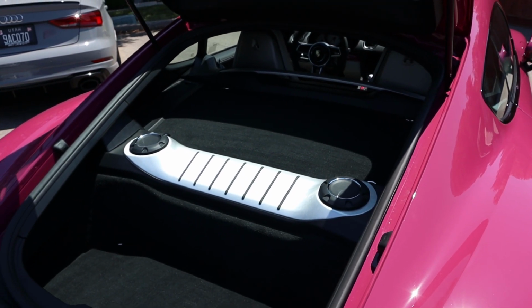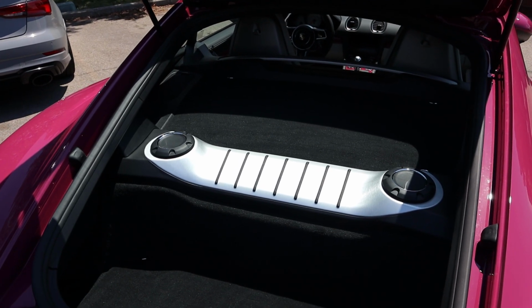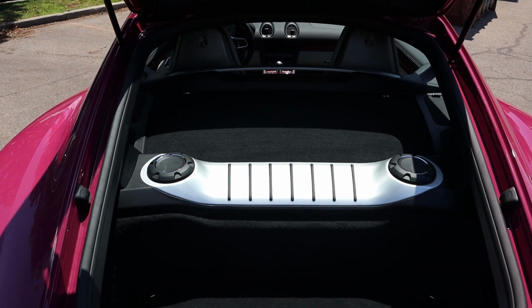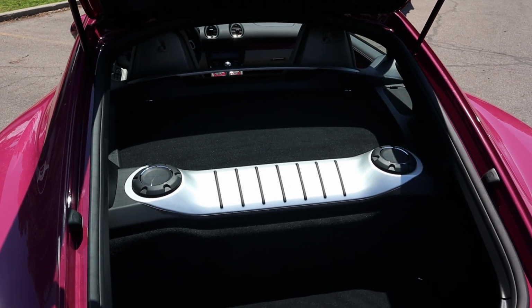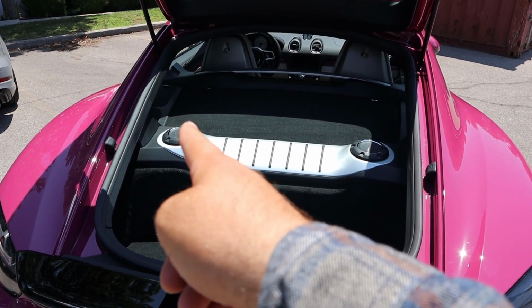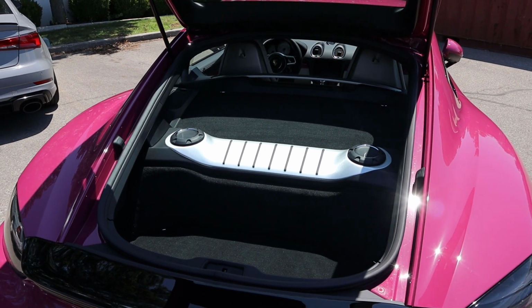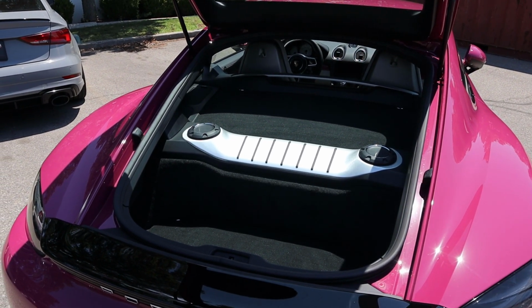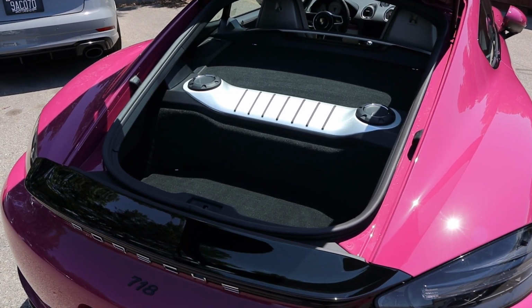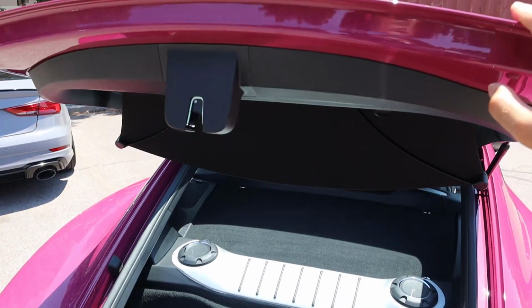Powering this is a turbocharged 2.5 liter flat 4-cylinder that goes through a 6-speed manual. Fuel economy is 19 around town and 24 on the highway, with power outputs being 350 horsepower and 309 pound-feet of torque. And remember, that's Porsche horsepower. Now the reason I wasn't showing the engine is, well, the Cayman is mid-engine, it's underneath there, but they don't really display it, which I think is one of the coolest things about Porsche. They're like, our cars are so good, we don't need to show you anything fancy that's under the hood. Anyways, we do have some more storage space under here as well, and then it is a hatchback. You guys probably noticed that too.